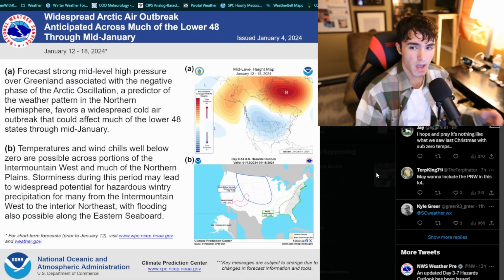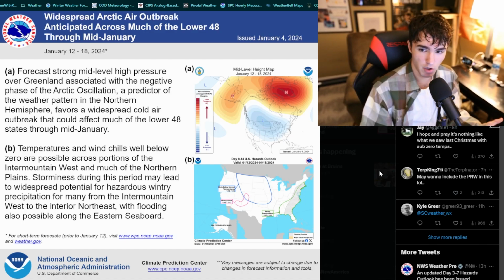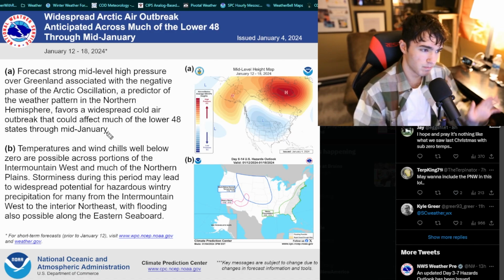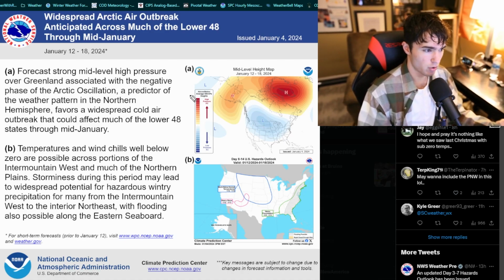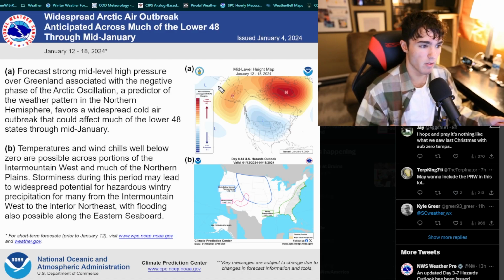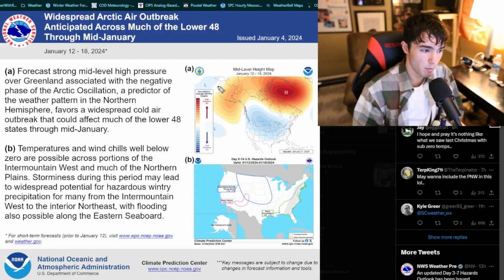I also want to point out a widespread Arctic air outbreak is anticipated across much of the lower 48 through mid-January, January 12th through the 18th. Obviously, I don't know how big this Arctic air outbreak is going to be, but it's going to be pretty substantial. Forecast strong mid-level high pressure over Greenland associated with the negative phase of the Arctic Oscillation, a predictor of the weather pattern in the Northern Hemisphere, favors a widespread cold air outbreak that could affect much of the lower 48 states through mid-January.